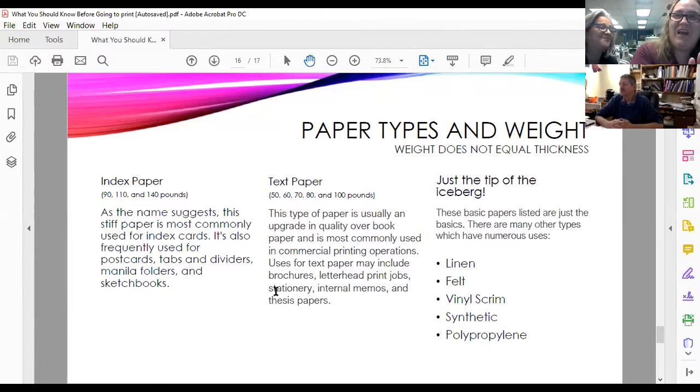You can add foiling to things. We can do rounded corners. There are so many different customizations that we can do. Just talk to us, or talk to a printer. And that's about it.